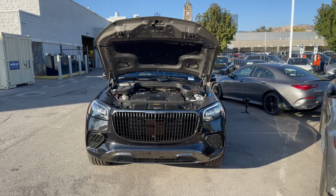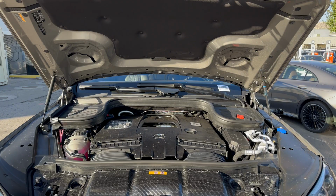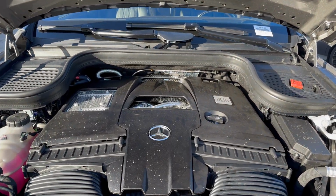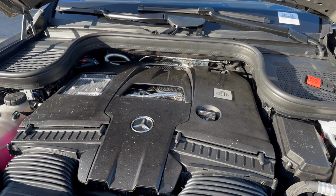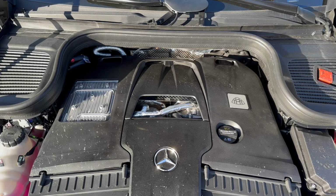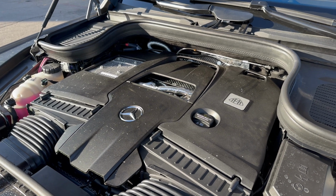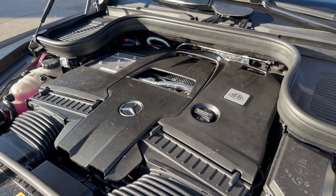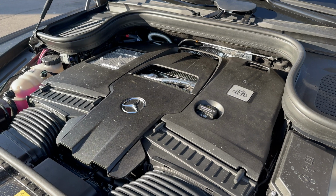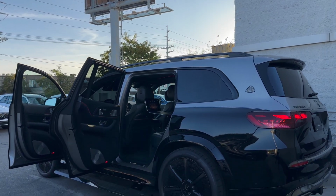As we always do, let's begin with an engine look. Under the hood of this GLS 600 SUV is a handcrafted AMG 4-liter V8 bi-turbo engine producing a staggering 550 horsepower with 538 pound-feet of torque. Now all this power goes to the 9G-tronic automatic transmission and 4MATIC all-wheel drive. This GLS 600 has AIRMATIC air suspension as well as E-Active Body Control, which ensures that we have robust stability in this GLS.